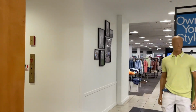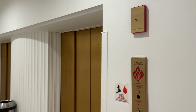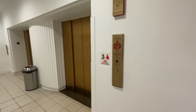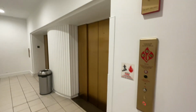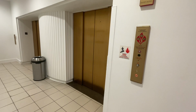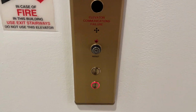We're in Macy's in Woodfield Mall. Woodfield Mall, what am I saying? This is Macy's at Old Orchard. This isn't Woodfield. But anyway, we have these elevators here, and I believe they're Gallaher and Speck. They're either GNS or Otis, but I'd say GNS. And they got modded in the last couple of years by Schindler.